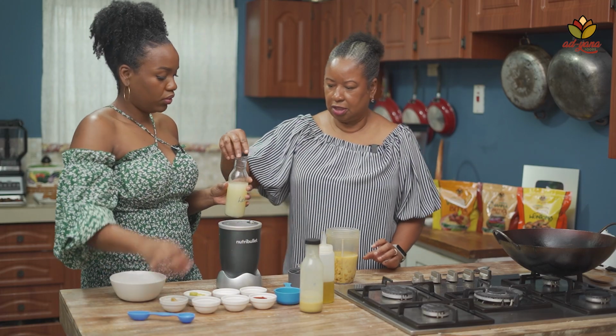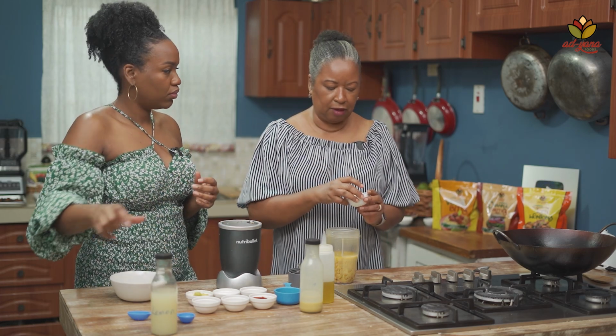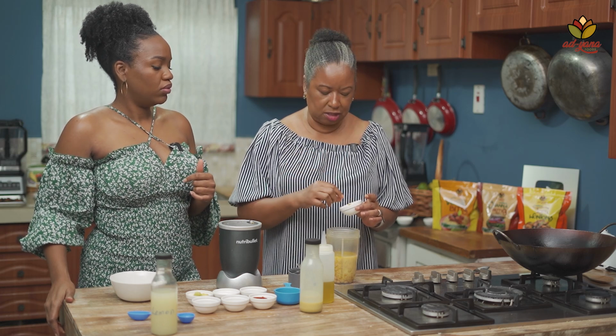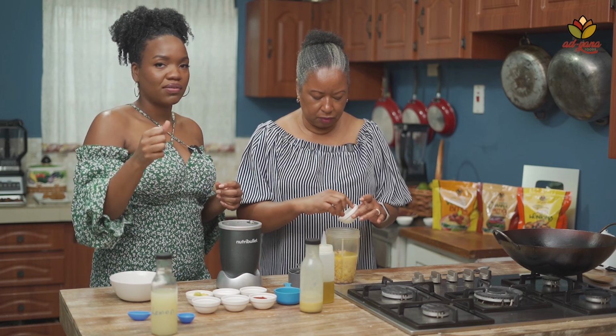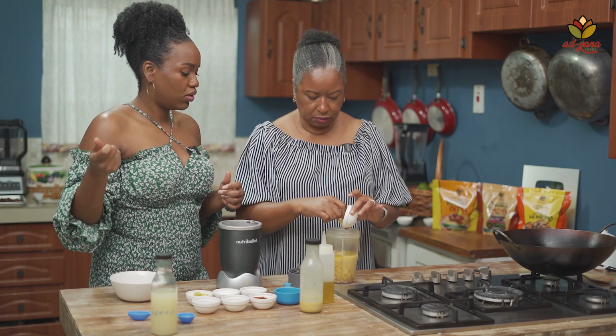Now we're going to season it a little bit. I'm using roasted garlic. If you use the uncooked garlic, it gives it a kind of raw taste. So roasted garlic brings out a nice little sweetness. It mellows out the garlic, but you still get the garlic flavor.